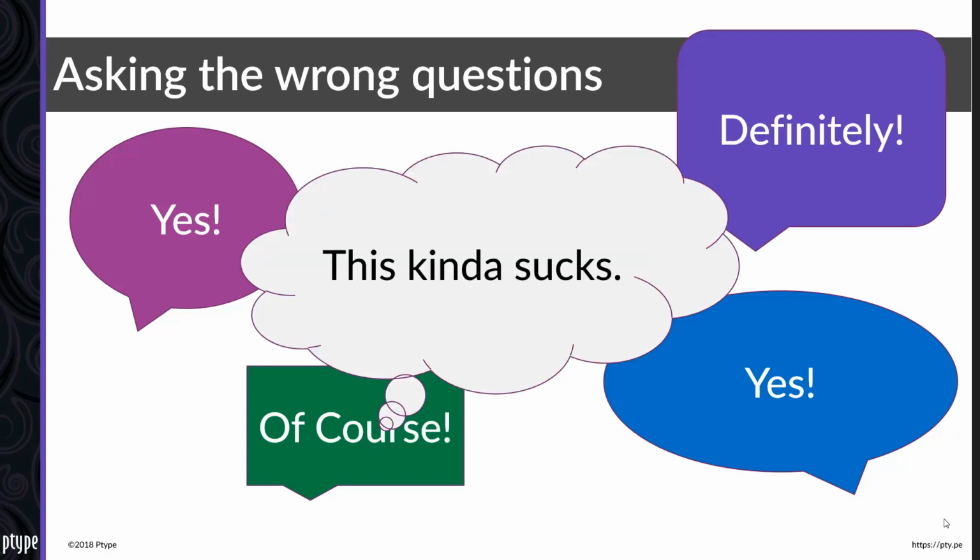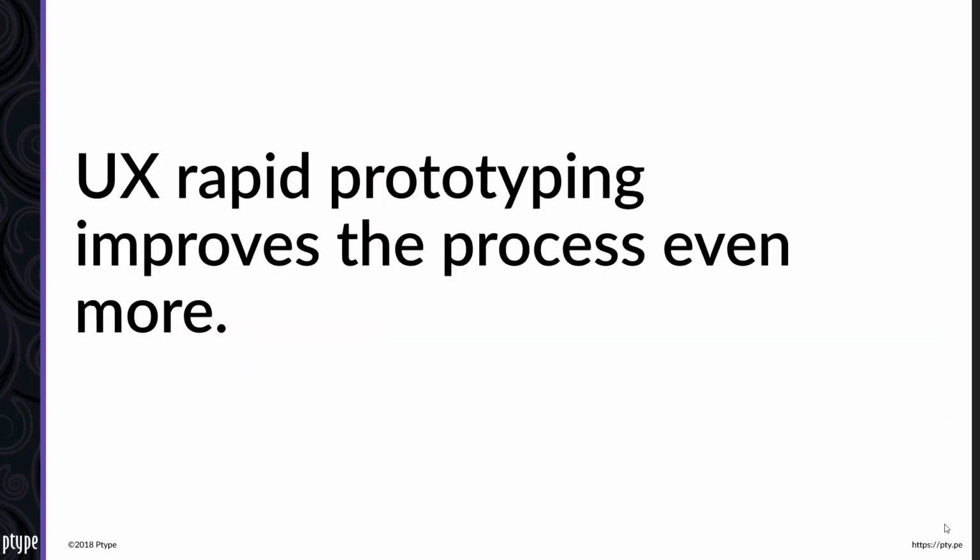UX research done by real UX practitioners can help remove the ego and the bias because they might be thinking, this kind of sucks, but I like this guy. I'll tell him it's good. But our research could help lead to a pivot or change of direction. And better to know that now than after you've put in months of time, your own money, or other people's money. Some UX practitioners use rapid prototyping, and this improves the process even more.